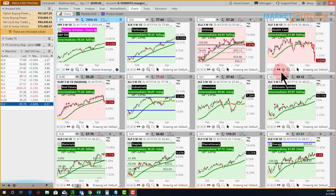You'll notice also that's not the only industry that's pink. You've got utilities and real estate now that have turned pink. Now they don't have red lines, so it doesn't look like we're turning bearish on those industries, and those are the interest rate sensitive industries. So again, they've suffered because of the bounce in yields, but this bounce in yields is not a new trend. So don't expect those two industries to underperform too much.